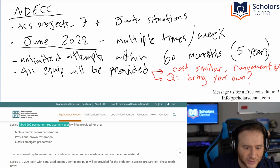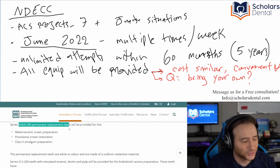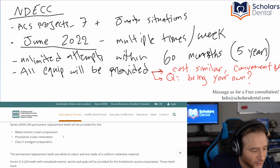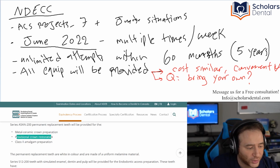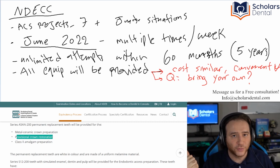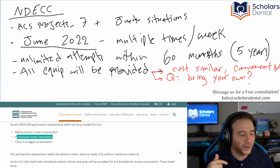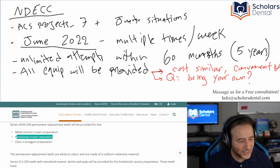Then you have the A5A N200 permanent replacement. These are what we call the plastic teeth, the $2.50 teeth. By the way, the pre-prepared teeth are also around that price. So that's a good thing. This is where you're going to do your metal ceramic prep, class 2 amalgam. Look at this preparation, class 2 amalgam. And look at this, the provisional crown restoration. So this is a cool point that you're not going to be doing your temporary crown on a pre-prepared tooth from Kilgore. You're going to prep your crown and do the temporary on it. This solves a lot of problems. So let's add this here.